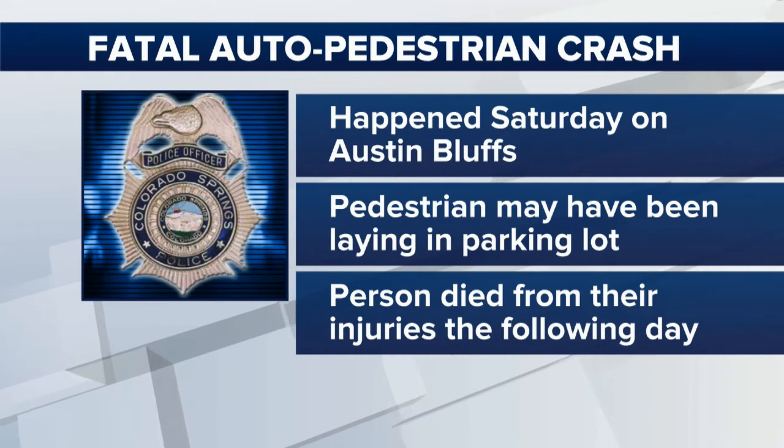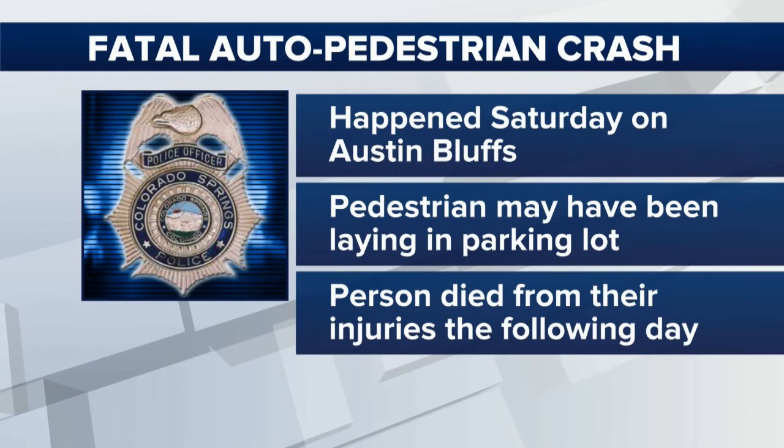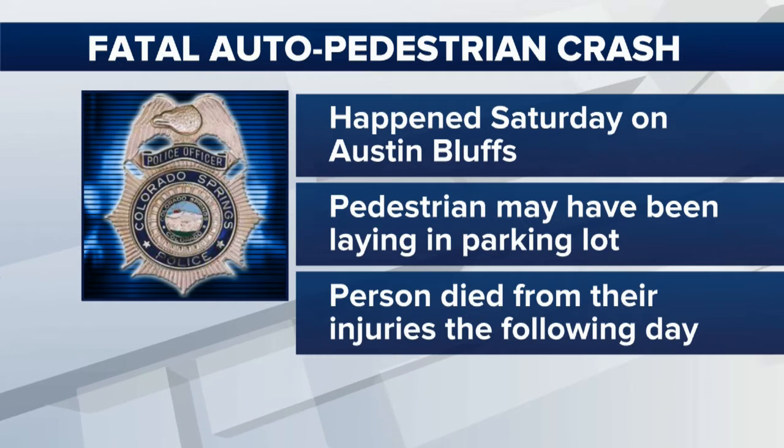on Austin Bluffs Parkway. Police say the person is thought to have been lying on the ground when they were hit. They were taken to the hospital. They died the following day. Right now, police are not releasing the name of that person.